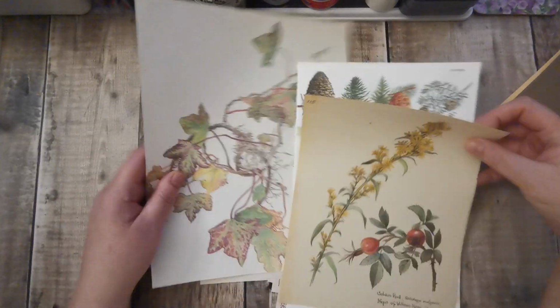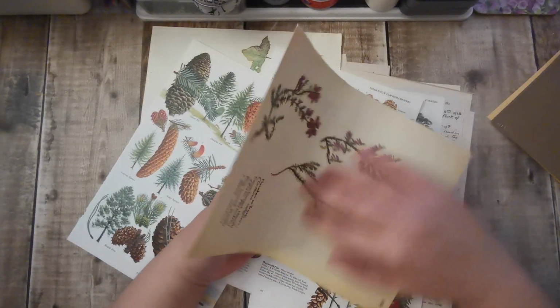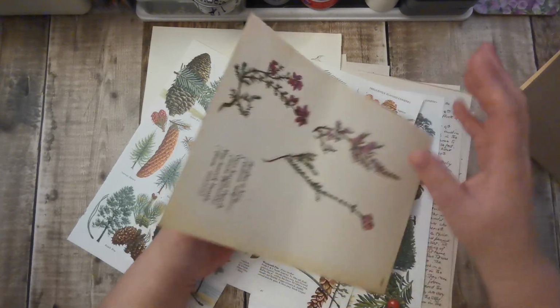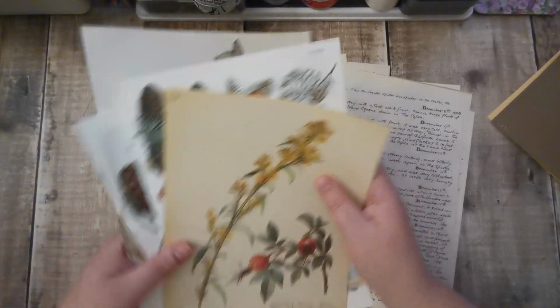And then I was left with these ones, which I wanted to make envelopes, and I'm not going to seal them because these are going to be envelopes that are sewn into the middle of a signature. So I've just got a couple of sheets left. So I think we've done really well.